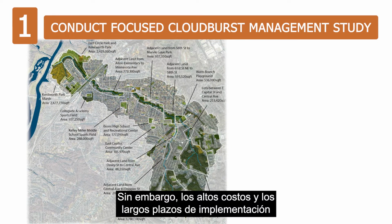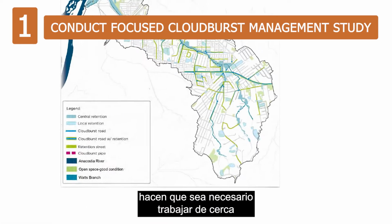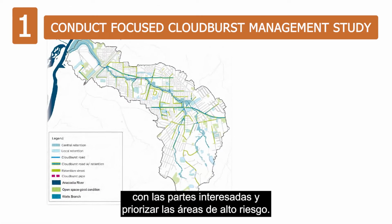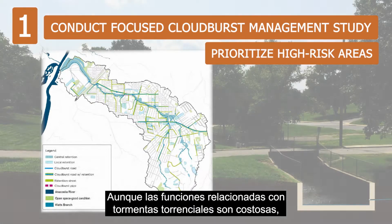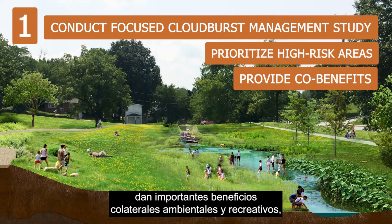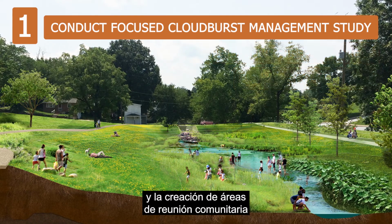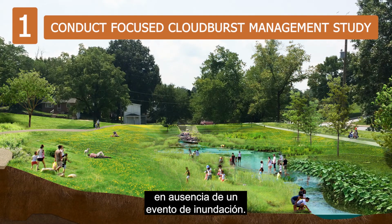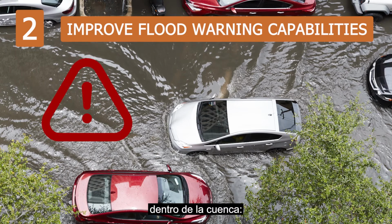However, the high costs and long implementation timeframes make it necessary to closely work with stakeholders and prioritize high-risk areas. Although Cloudburst features are expensive, they provide substantial environmental and recreational co-benefits, such as improved water quality and the creation of community gathering areas in the absence of a flood event. Second, improving flood warning capabilities within the watershed.